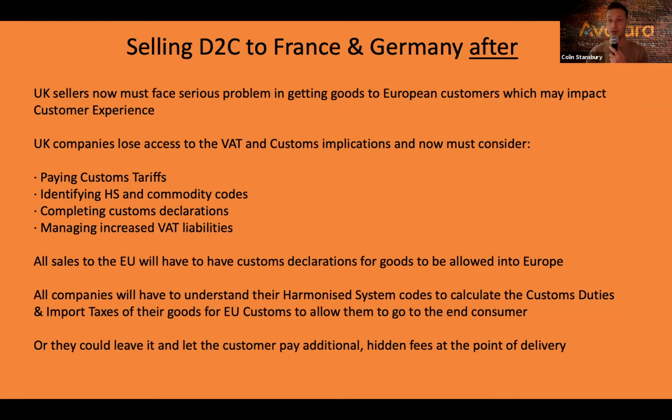Or you could alternatively totally leave it, and allow the customer to pay additional hidden fees at the point of delivery. Has anyone ever had a knock on the door, and said, "Oh, hello, Mr. DHL man, nice to meet you. Oh, what's that? You have a pin machine instead of my package? I owe an extra 20 quid in customs duties for it." Not a good customer experience, right?